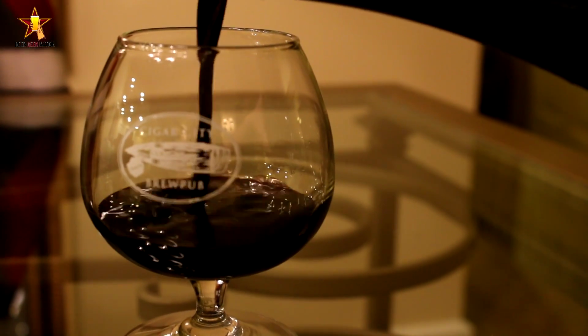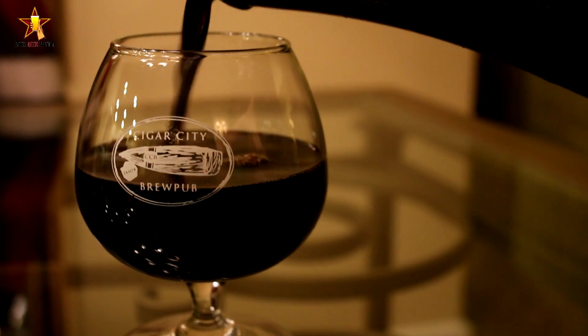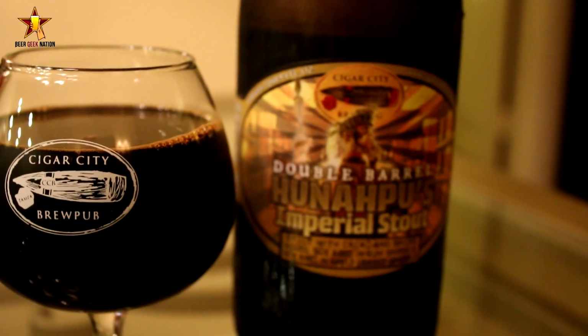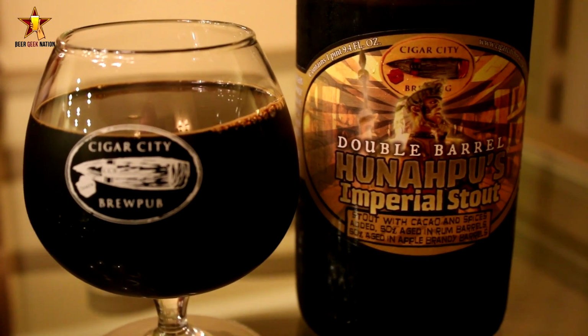No ABV is listed on the bottle, but from what I read, it's somewhere between 13 and 15%, so it's a gigantic beer. Got to give huge thanks to Kevin. This is available to El Catador members only, and he sacrificed one of his bottles to allow me to review it.